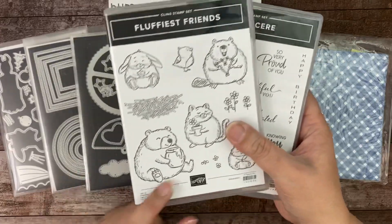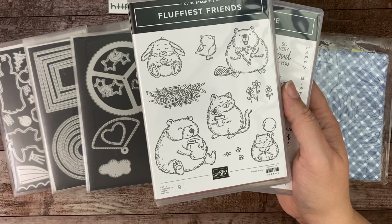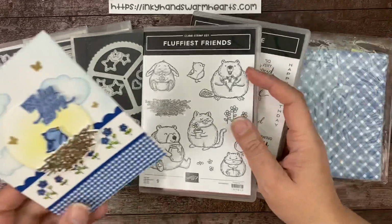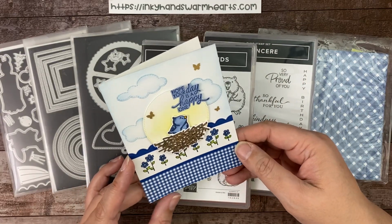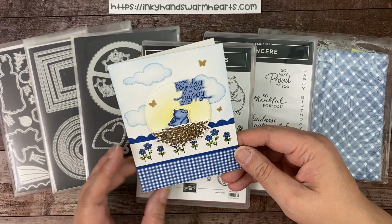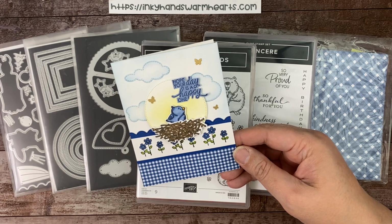And of course, Fluffiest Friends is the world's cutest stamp set. All these little chubby critters. And today we're making a bird card. So this is really fun. I think it's super cute. It's a happy day bird card. So it's just a great card to send to anybody for any reason. I love it. And we're going to go ahead and get started making this today.